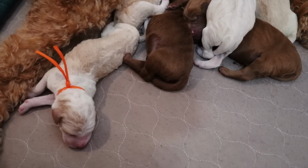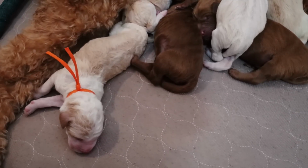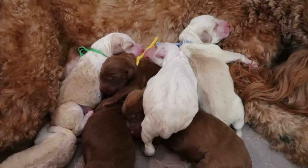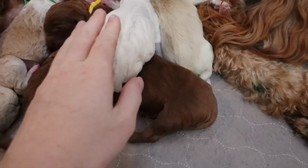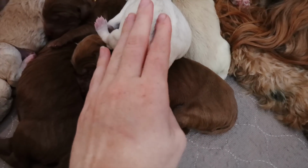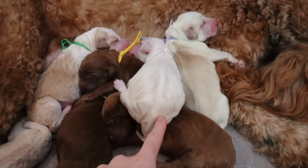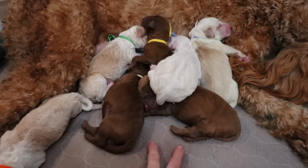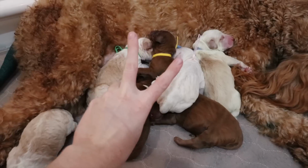So we've got 3 tuxedos. Orange collar, that's a boy. Green collar is a boy. And blue collar over here is a boy. We've got a solid, almost cream girl right here. That's Miss Pink. Yellow is a red girl. And then these two down here are boys. These two red boys. So we've got 5 boys and 2 girls.